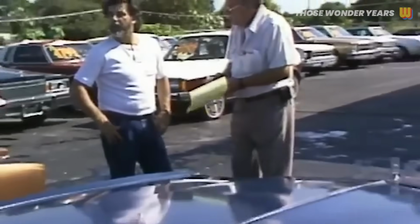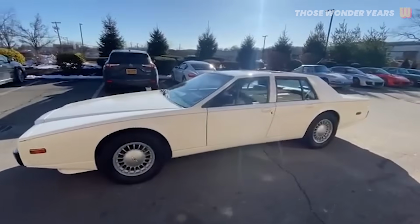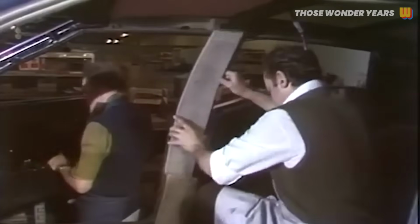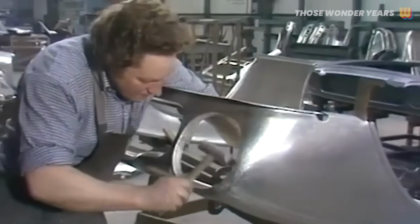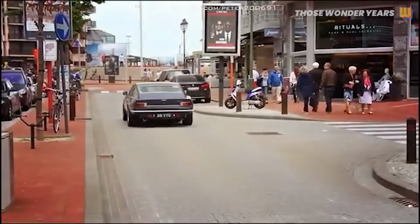And what did they get for their hard-earned cash? A car that spent more time in the shop than on the road. Despite its futuristic design and luxurious status, the Lagonda was a prime example of how even the most prestigious brands can miss the mark. It's a cautionary tale of what happens when style trumps substance, and a reminder that even the most advanced technology is useless if it doesn't work. But the Lagonda wasn't the only 80s car to fall short of expectations.